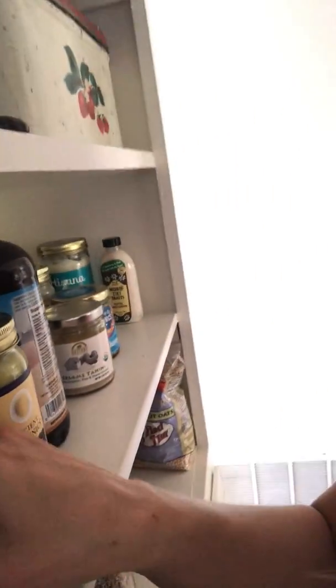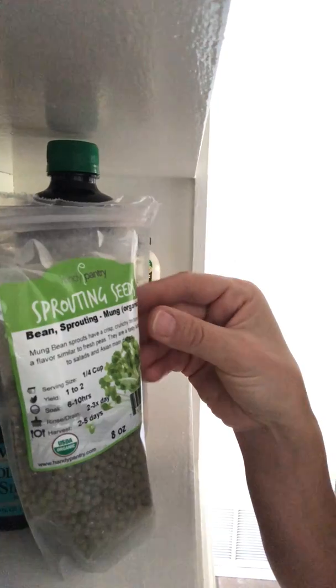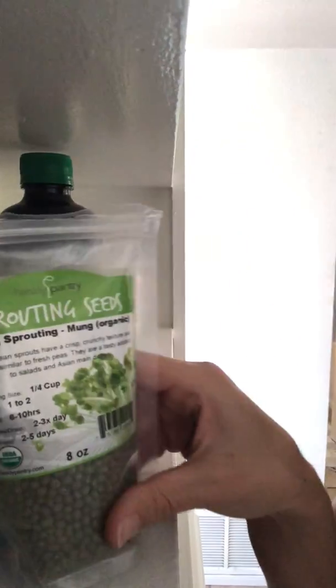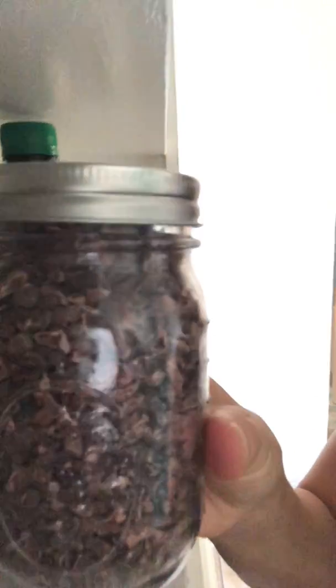I have sprouting seeds because I'm going to sprout my seeds today when I get some time. I have mung beans right now, and I have alfalfa, and I love eating sprouts. It's really easy to make. Sprout them in jars with cheesecloth on the lid, and rinse them and enjoy. They're really delicious. It's a nice fresh ingredient to have in your salad.